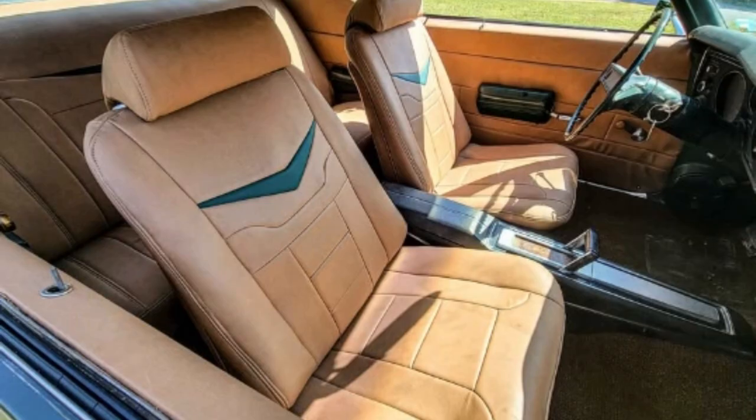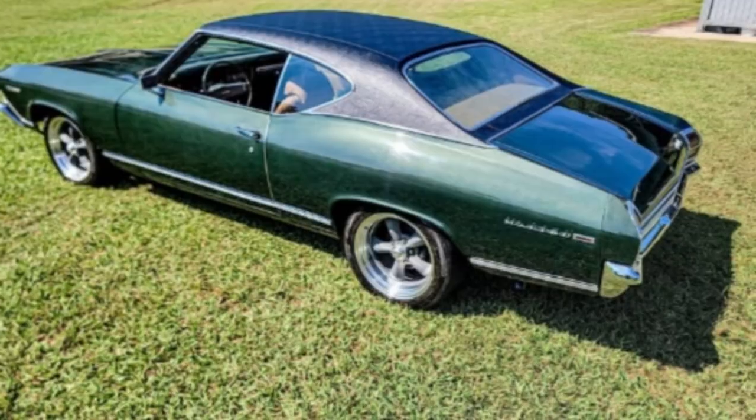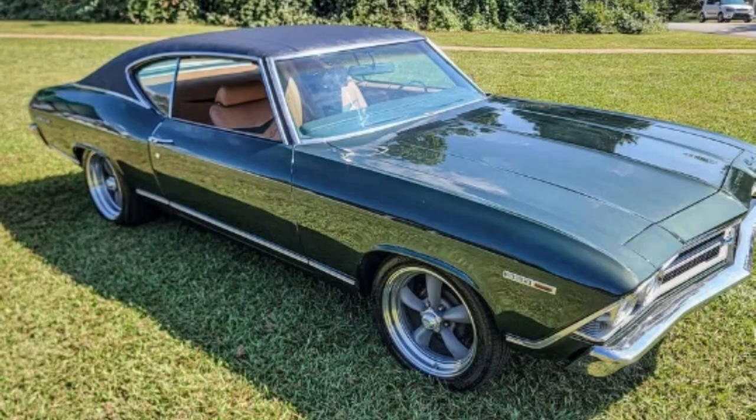Inside, the Malibu features a new interior that pairs comfort with a touch of modern convenience. The bucket seat and console setup, with a horseshoe shifter, highlight its sporty character. A Bluetooth-enabled radio with upgraded speakers has been integrated, allowing for modern audio without detracting from the period-correct atmosphere. The car retains its originality where it matters most, but includes thoughtful updates that make it more enjoyable for regular use. The only noted issue is the door and window seals, which have dried out and would benefit from replacement to further tighten up the cabin.